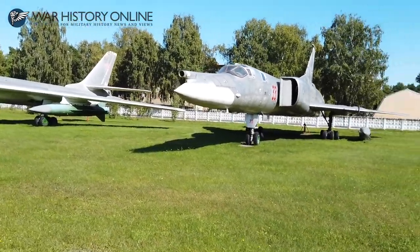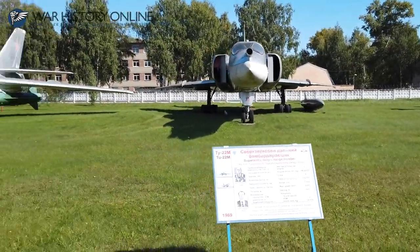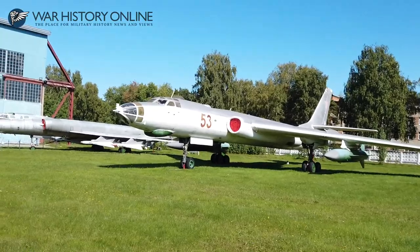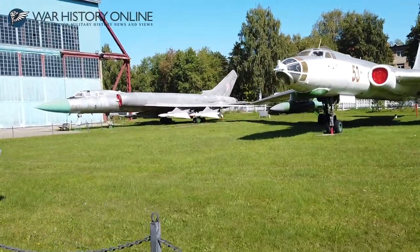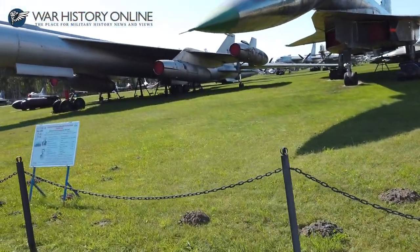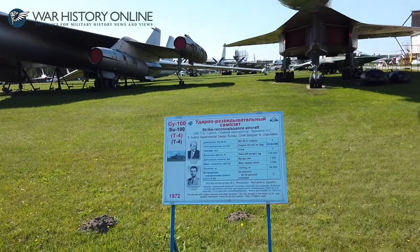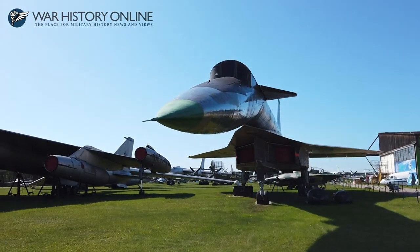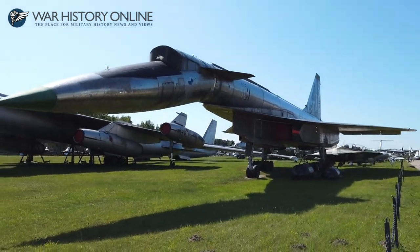Here in this museum, there are also tons of experimental vehicles that never saw service. So this is Tu-22M. And we go on to the next one. Which is Tu-16K. Here is the world's only strike and reconnaissance aircraft, Sukhoi Su-100 or T-4. And it's actually made from steel and titanium, but well, it was too expensive even for the Soviet Union to build something like this, so this is a unique aircraft.